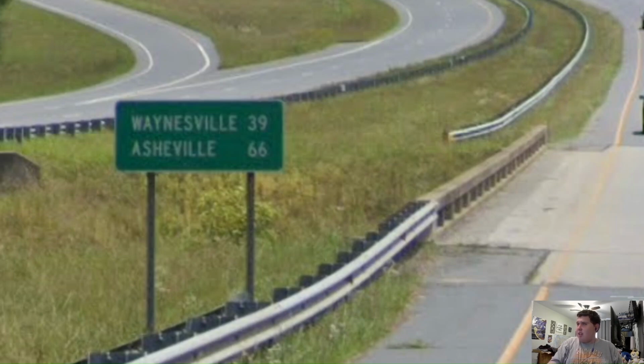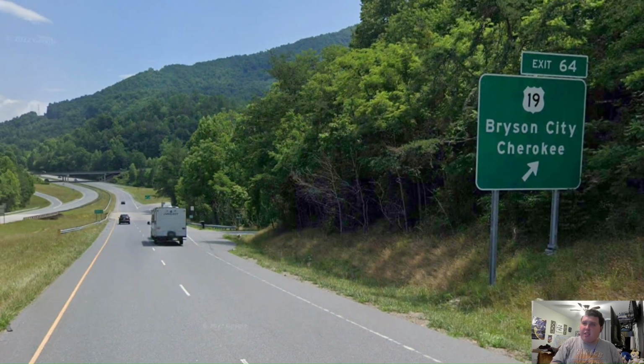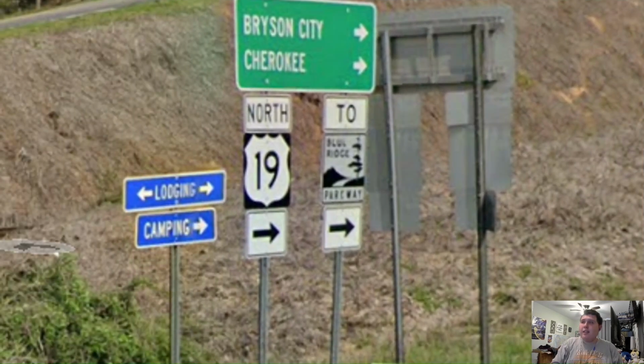But you know what the weird thing about this mileage time is? US 19 is actually splitting off from US 74. So that's actually a control for 74. We're getting signed for Bryson City and Cherokee. You know, the two towns that were listed on that last mileage sign with 74 concurrency. And here we get a cool Blue Ridge Parkway shield here.